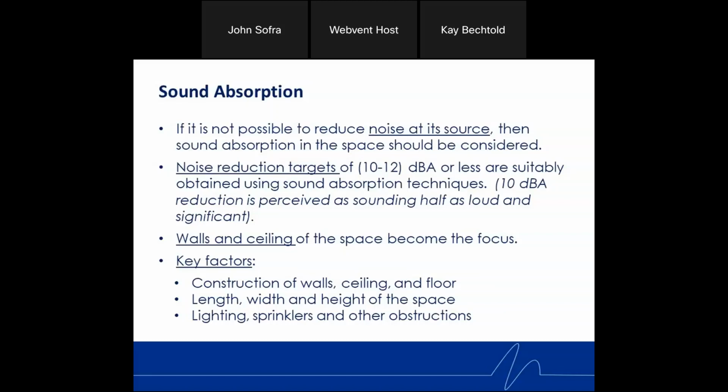Now, 100 dBA to 90 dBA, was that quiet enough? No, we really want to get down to the OSHA standard of 85 or below. In fact, we'd like to get less than 85. So maybe we needed to add more absorption and we'd have to look at that. But once again, we're looking at the walls and the ceiling of the space. That becomes the focus. Where can we put absorptive materials? But before we look at absorptive materials, we have to know what our hang time, or what the decay rate of noise is.